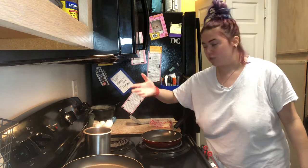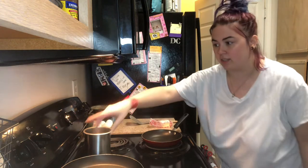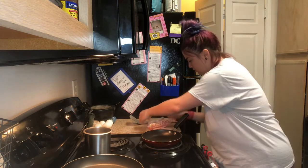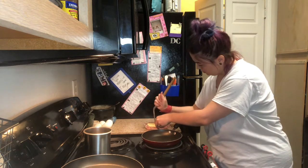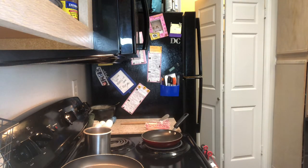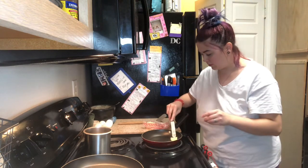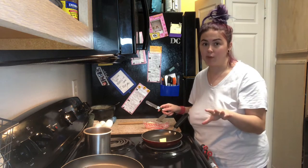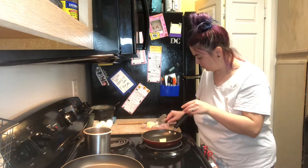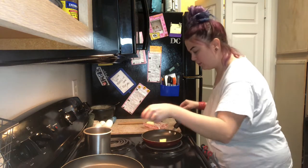If you have an electric stove, this one is on 7, and this one is almost up to 8. I just have some butter. I'm going to put some butter in this pan, which I would use bacon grease if I had some, but I don't. And then in this pan over here as well, I'm going to put some butter.